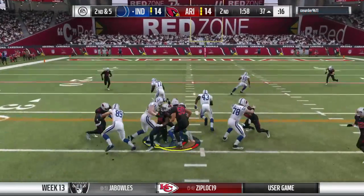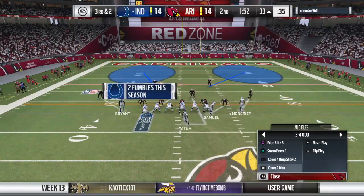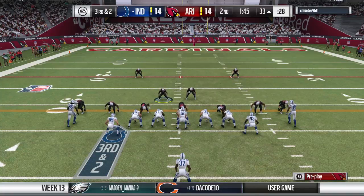And they'll go on the ground. And a short gain down to about the 33. Give him 3 on the play, and that'll lead here to a third down. Looking to speed things up here, going with some tempo.